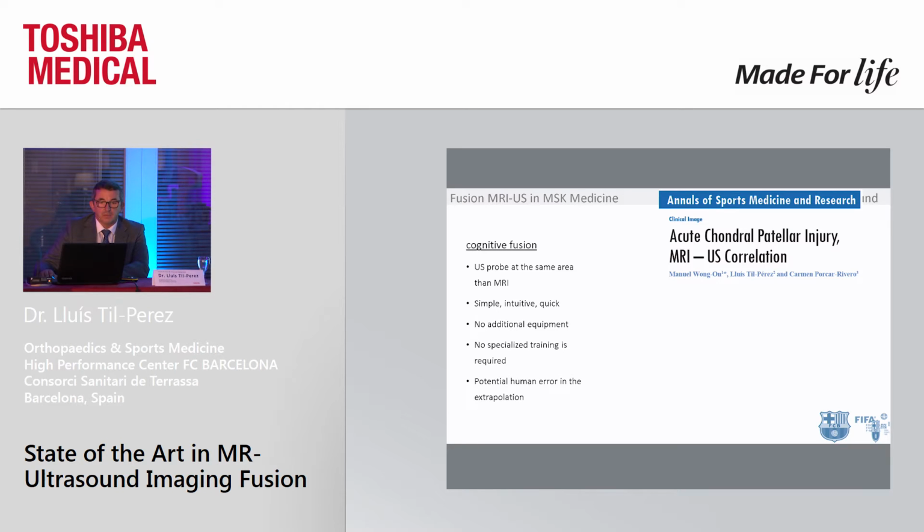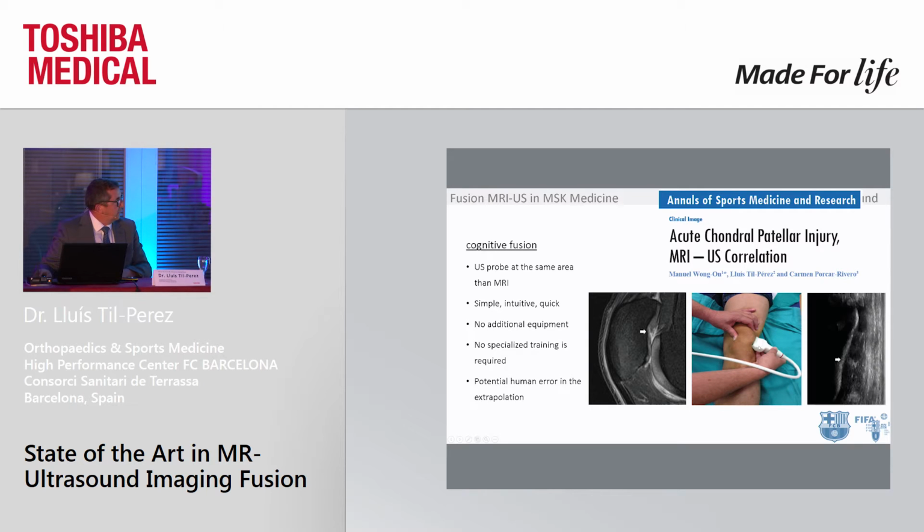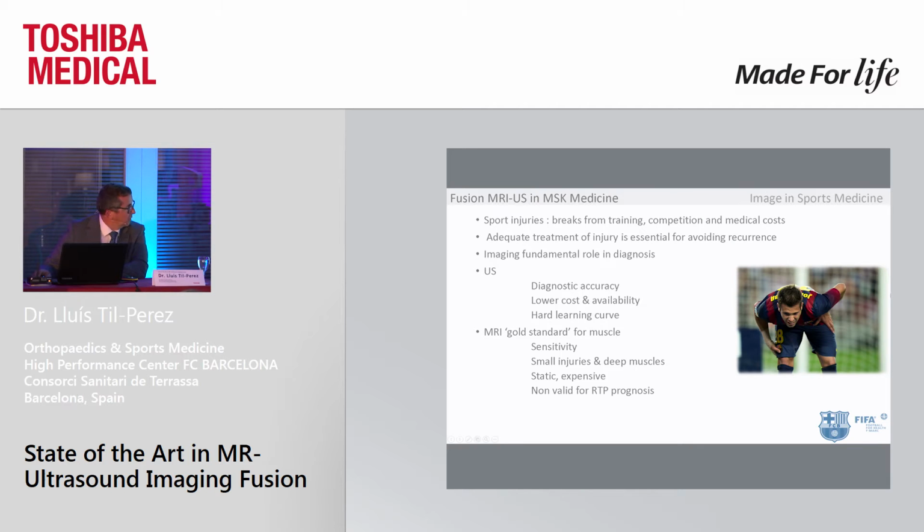In fact, you can see this injury in the MRI here. And we can do this kind of cognitive fusion to reproduce the same injury in real time. We are doing this cognitive fusion every day in our work. But I want to talk about real fusion. Why, for sports medicine, this kind of technology?